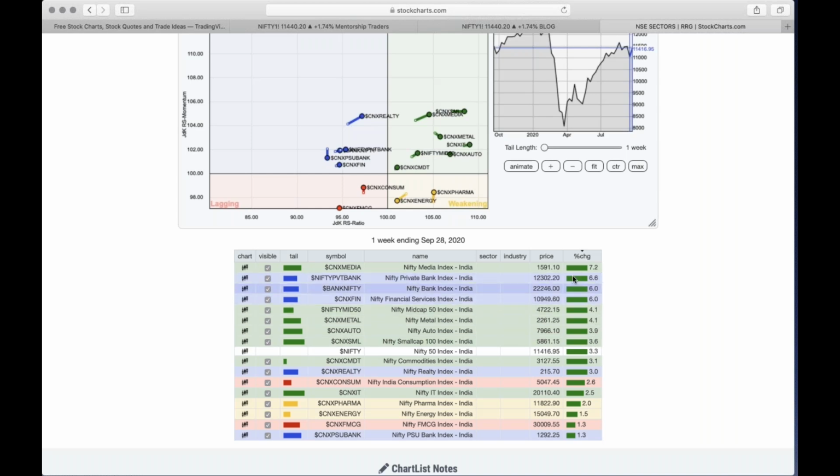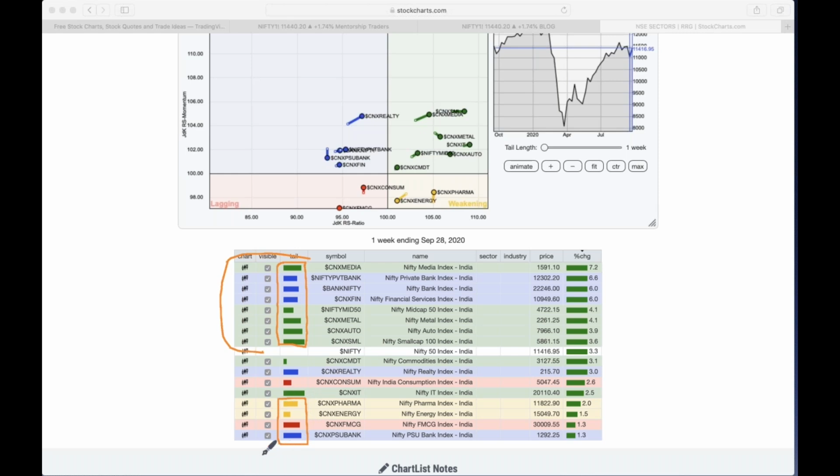So good thing to see that all the top gainers, let's say this part of the list, if you look at the tails, they're all leading or improving. So there is no underperforming or weakening sector which topped. In fact, the underperformer and the weakening sectors are still in the weak zone, if you see pharma, energy, and FMCG. PSU Bank, which is an improving one, however, couldn't take it up. But private sector banks is right up there.